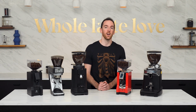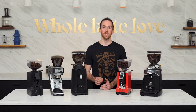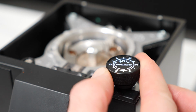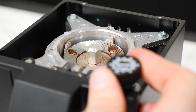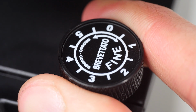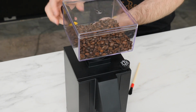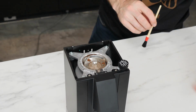Similar to other Eureka grinders like the Atom and Zenith, the Mignon's grind adjustment knob doesn't directly move the burrs, but instead raises and lowers the shaft inside the motor, which in turn raises and lowers the bottom burr. This unique solution not only provides incredible control over adjustments, but also allows the Facile to retain your grind setting when you remove the top burr for cleaning.